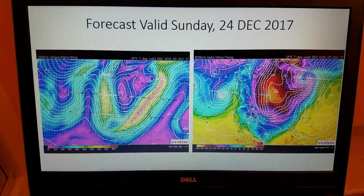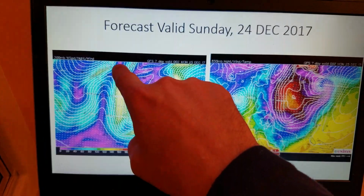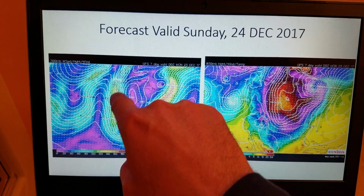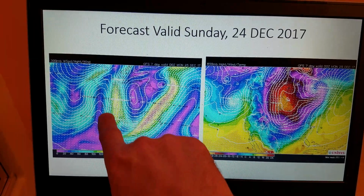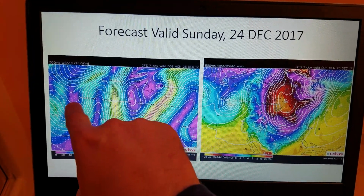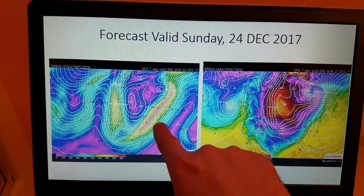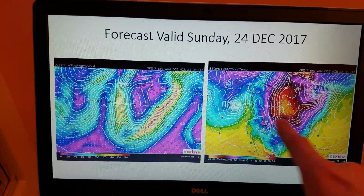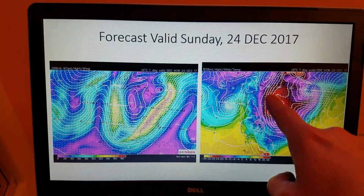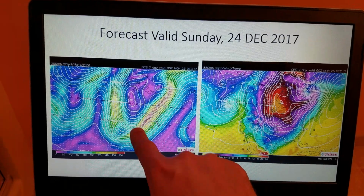Now look at Christmas Eve. The strong amplification continues. That upper level ridge has built up fairly significantly. We have a strong ridge along the west coast. There is a trough that's then moving behind the ridge into the Gulf of Alaska. So you have the ridge and then another very deep trough, which is allowing this cold air to readily pour into the Midwestern United States and the Northern Plain states.